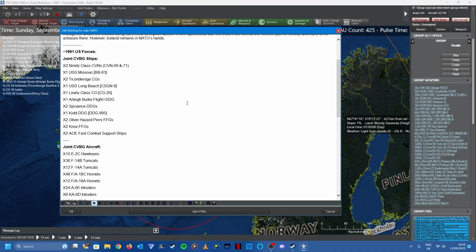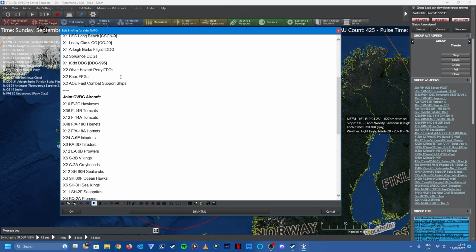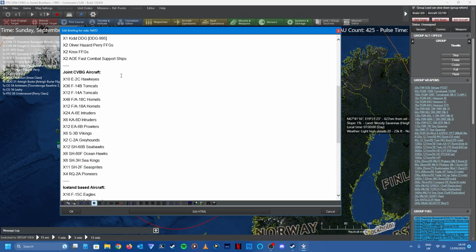We do also have a Leahy class CG, one Arleigh Burke class, which is a Flight 1 destroyer, two Spruance class destroyers, a USS Kidd, which is a Kidd class destroyer. In this case, I actually think it's USS Scott we're using. We have two Oliver Hazard Perry frigates, and also two older frigates as well. In fact, I don't even think they're classed as guided missile frigates, just normal frigates. And we have two supply ships.